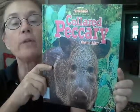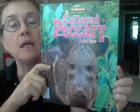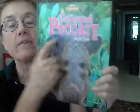Here's a book called Collared Peccary. You ever heard of that? And it says underneath, Cactus Eater. What do you think that means? So a collared peccary is fun, sort of funny looking, but we're going to learn a little more about them.